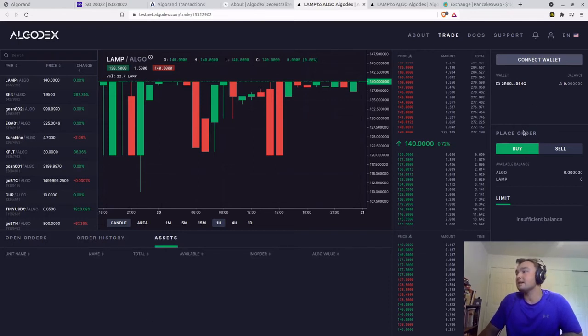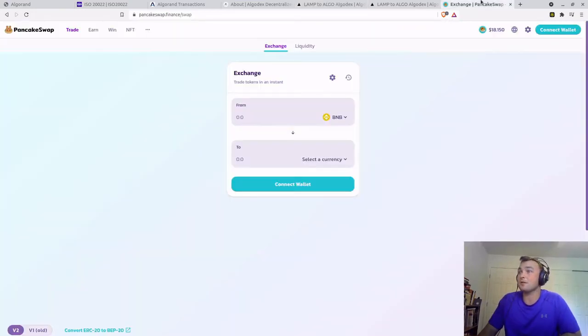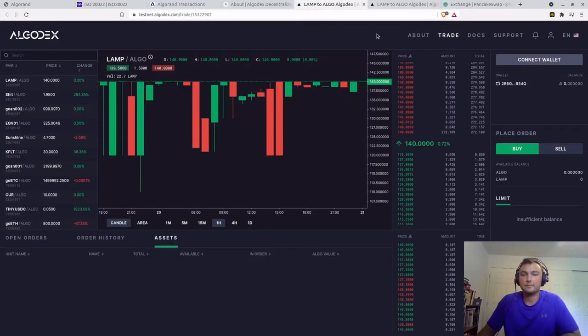Then on the right-hand side, this is where you would connect your wallet. You click Connect Wallet. It connects to My Algo Wallet. And then you can go ahead and place your buy and sell orders. Again, this is much sleeker and much more sophisticated than your PancakeSwap exchange. So as you can see, this is very sophisticated, and this is a much better improvement upon your PancakeSwap.